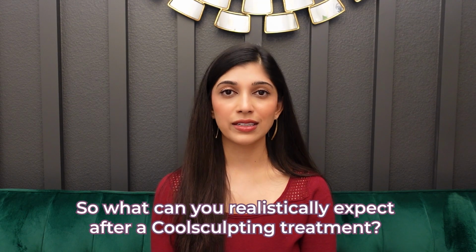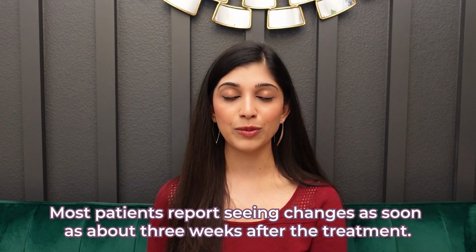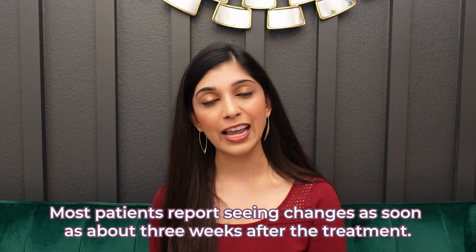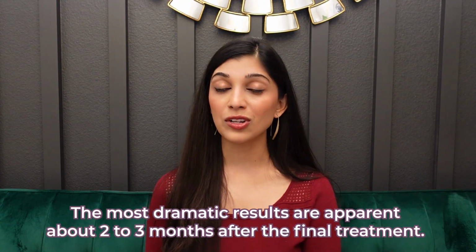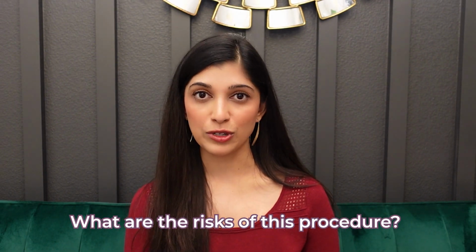So what can you realistically expect after a Coolsculpting treatment? Most patients report seeing changes as soon as about 3 weeks after the treatment, but the results are delayed because we are waiting for the crystallized fat to be digested and taken away from the treated area. The most dramatic results are apparent about 2 to 3 months after the final treatment. And it's worth mentioning that your body continues to flush out the fat crystals for up to 6 months after your treatments. What are the risks of this procedure?